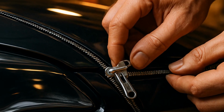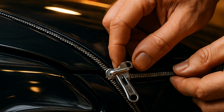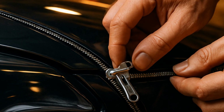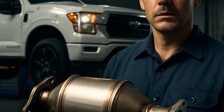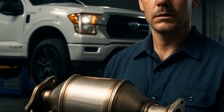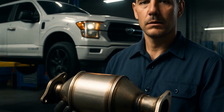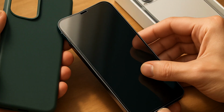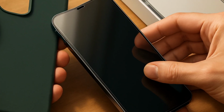If you're curious, you can buy a zipper system for under $200. Compare that with the $2,500 bill if you drive a hybrid or truck. Those converters are extra pricey. Simple math says this is obnoxiously good value. I've seen mechanics charge another $100 to install it, but honestly, most folks can DIY.